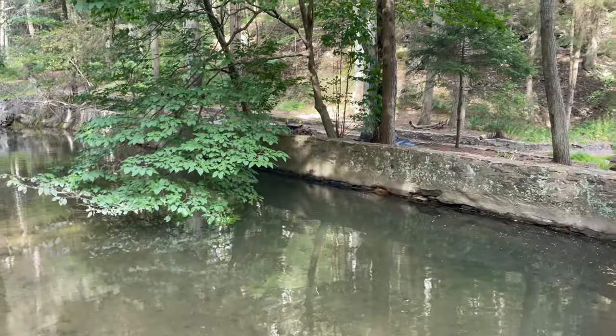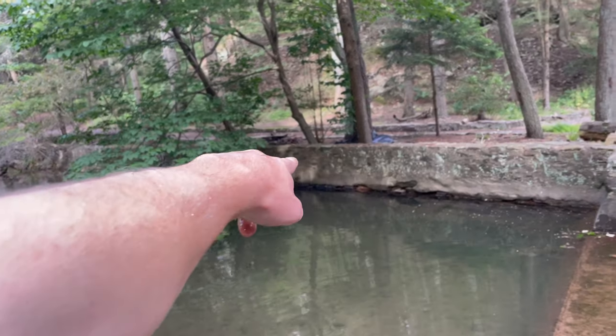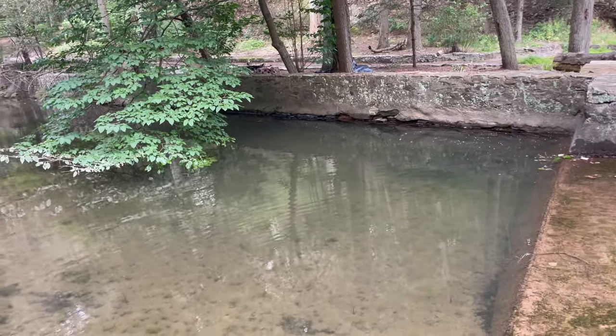Alright guys, that was super cool. Fish released healthy. I casted right under that tree right there, if you guys remember. Well, you didn't see the cast because my GoPro wasn't recording, but you saw that cool jump at least.